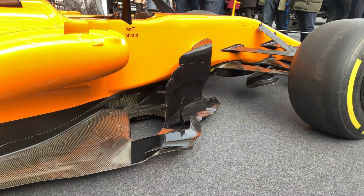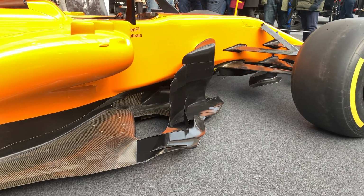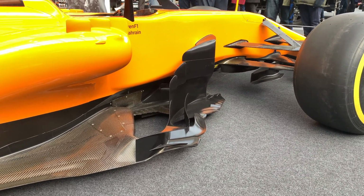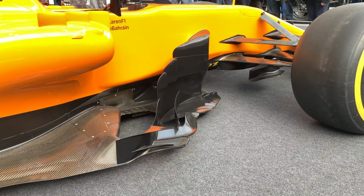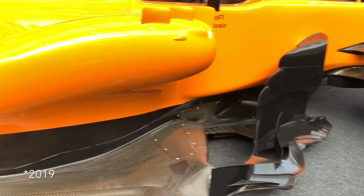Earlier we saw the Benetton from the early 2000s, and I was talking about how aerodynamics have changed over the years. Here's the 2018 car, and just look at the barge boards here. Look how complicated they've become. This is on the latest McLaren from 2018.